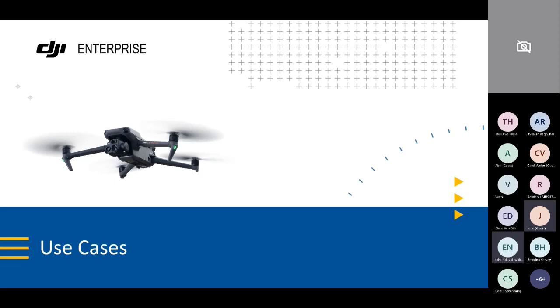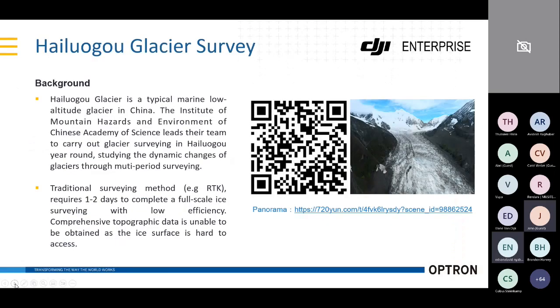So all of these use cases are outside of South Africa, but our commitment to you is that in our upcoming webinars, we're going to share our use cases and sample data that we've gathered in our conditions, which we're really looking forward to. So the first one here, I'm going to just call it Glacier Survey, but Tianyu, please help us pronounce the name there.